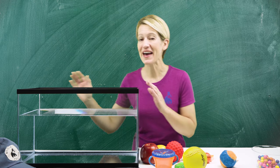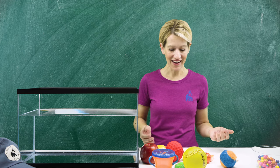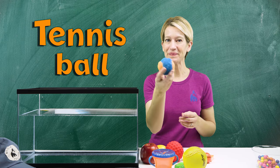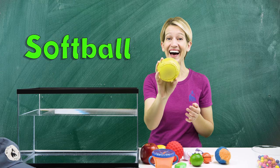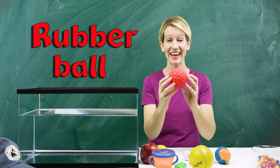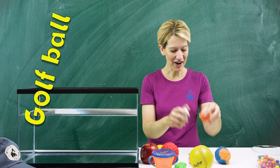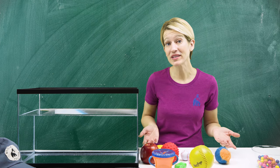Alright explorers, we've emptied out our tank so that we have more room for the rest of our stuff. Okay, so next let's put in the balls. We have a tennis ball, a softball, a red rubber ball, and it's spiky. And, oh yeah, our funny little golf balls. All right, well, let's put them in one at a time and make a guess to what's gonna happen.